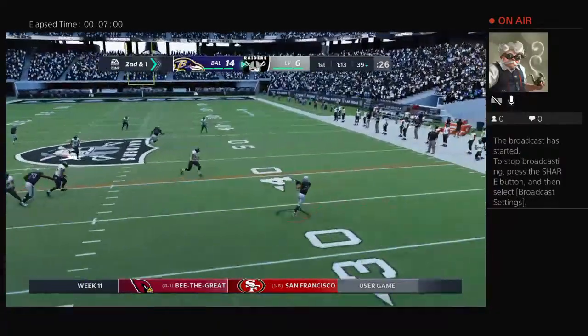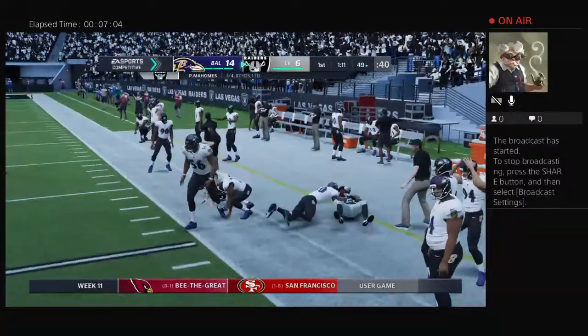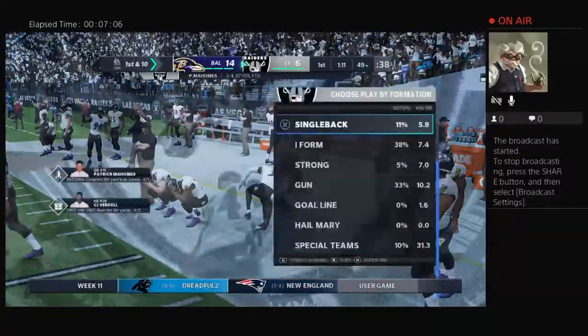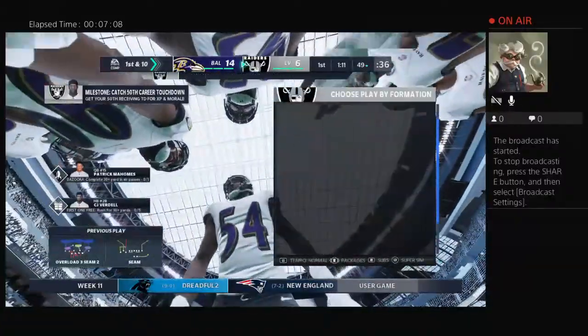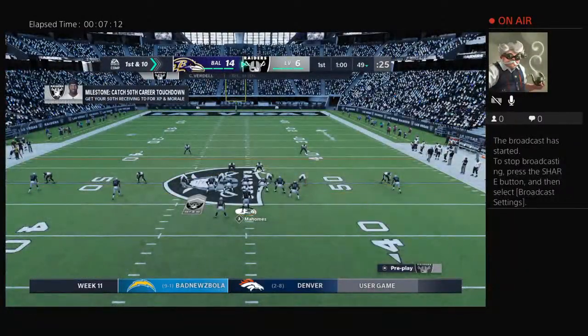Throwing again on 2nd down, Mahomes. And he's got his man out of the backfield. That's complete. And he's out of bounds just before the midfield stripe at the 49. Back-to-back good plays have him on the move on 1st down.